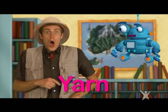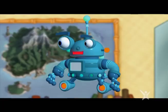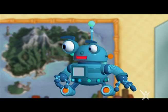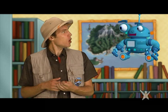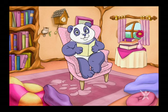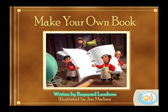Yarn! I found some yarn yesterday with the forgotten treasure. Do you think the yarn is part of the forgotten treasure? I'm not sure. What do you use yarn for? Maybe Amanda will have a story that will help us learn what we use yarn for. Good idea! Let's go see Amanda! I'm so glad you're here. Come and listen to this story with me. Make Your Own Book. Written by Raymond Lamborn. Illustrated by Jim Madsen.